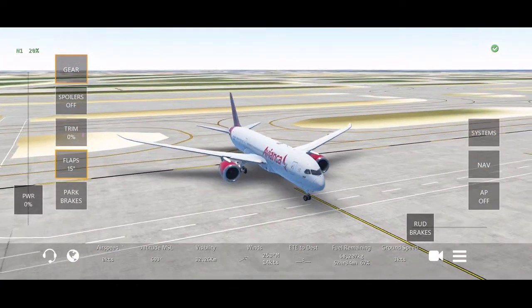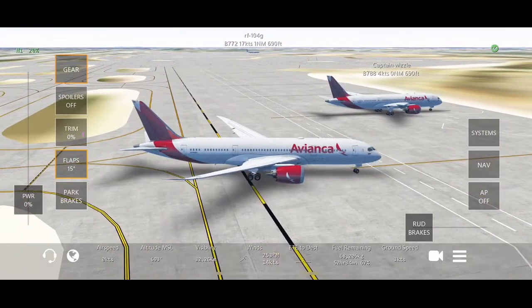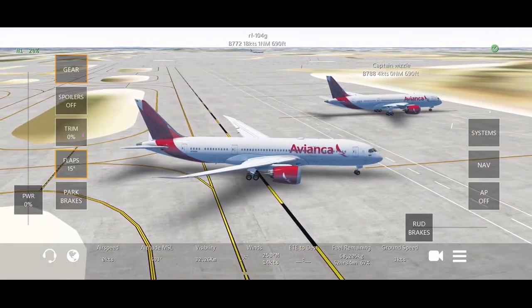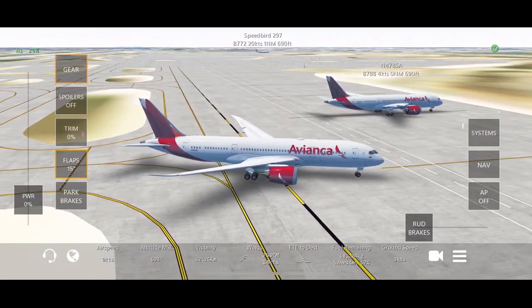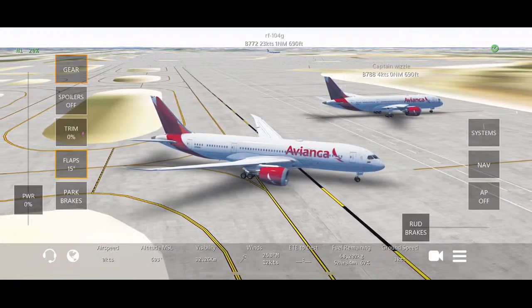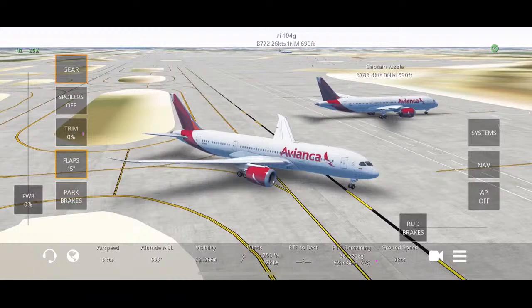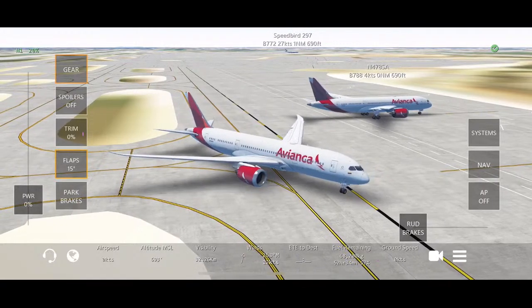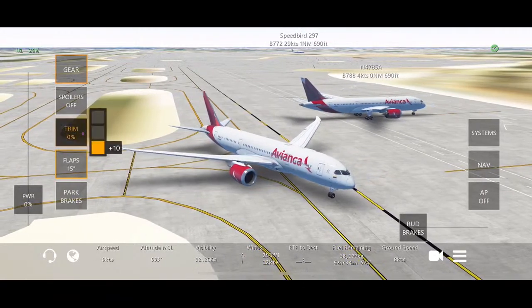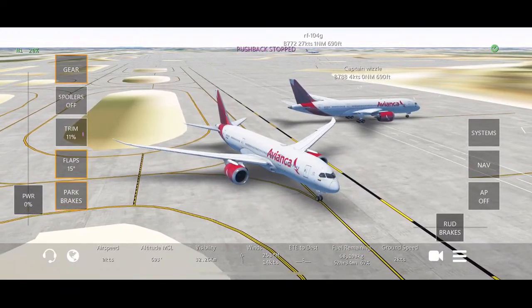Oh my god, I can't believe we took off on one engine and then failed. Well, good thing, because Whistle's here now. We literally taxied on one engine, and then I started taking off, and I was like, why are we stuck at 154 knots? Oh my god, that's scary. Imagine if that happened in real life. That'd be so scary. I tried to make an emergency landing, but that didn't work out so well.